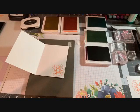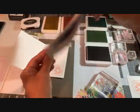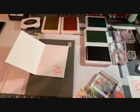Now I'm going to use my chamois. I'm not even going to show you my chamois because it looks like I don't know what. I use this constantly. I love, actually let me show it to you because what an absolute inky mess, but this is how much crafting I do. And I love it.